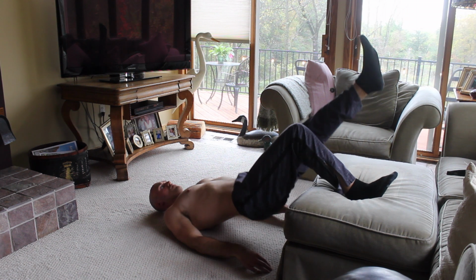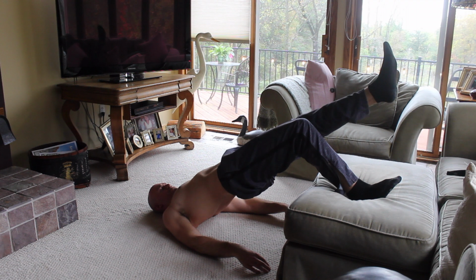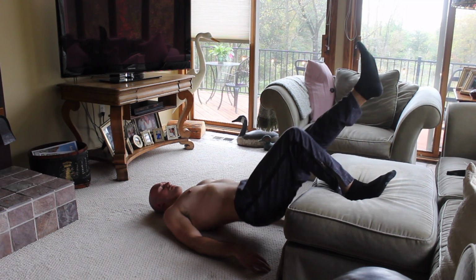The force to raise your body up into a straight bridge like that is going to primarily come from your hamstrings on the back of your thighs, as well as your glutes, which are your butt muscles.